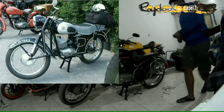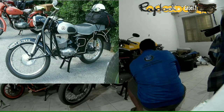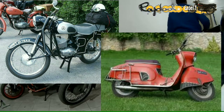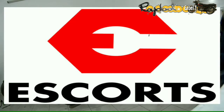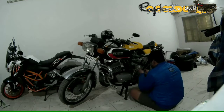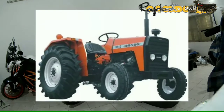Now, talking of the SHL M11, in 1962 the People's Republic of Poland sold the license for the production of SHL M11 motorcycles and OSA M52 scooters to the Indian company Escorts. Before purchasing the license, this company was involved in the assembly and distribution of police vehicles in India. In addition to the license for bicycles, Escorts also bought the production documentation for Ursus tractors.